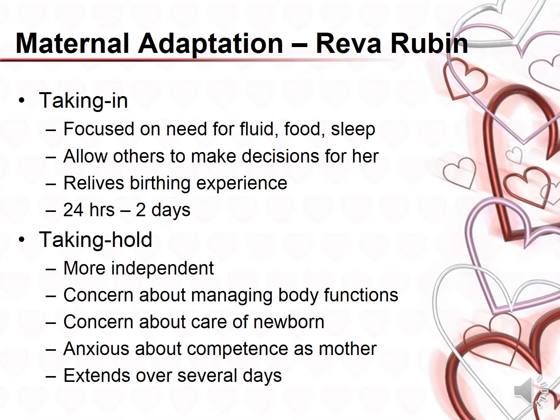Reva Rubin, we've talked about the Rubin stages before, and your chapter talks about it a little bit more with the taking in and the taking hold phase. Taking in is whenever, right after birth, I'm mainly focused on myself and getting myself back into shape, because I've just gotten through labor or cesarean, and so I'm focused on my needs for food and sleep, and I'd rather you just make those decisions for me right now, and sometimes this can take up to 2 days.